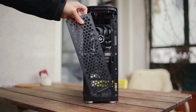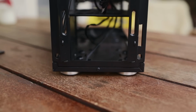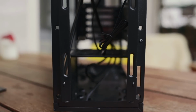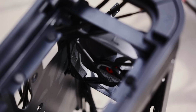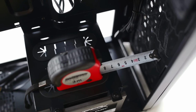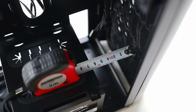There's also the dual magnetic dust filter and a single 120mm fan included. Notice the fan sits on rails instead of fixed holes, with an option to install a second intake fan, so a 240mm radiator would fit just fine. Internally, the fan is practically touching the frame, so only radiators with the same width as the fan are compatible. And there's 65mm of clearance between the front and the internal bracket to fit the standard all-in-one coolers. But the bracket is also removable if you require that additional clearance.